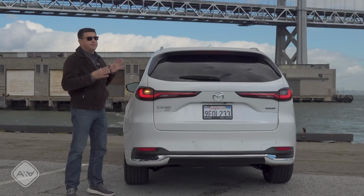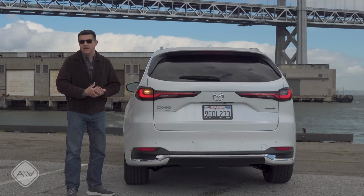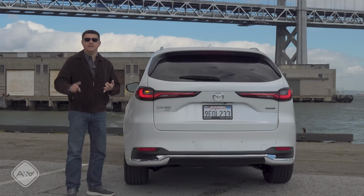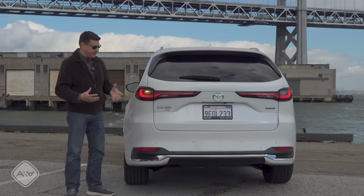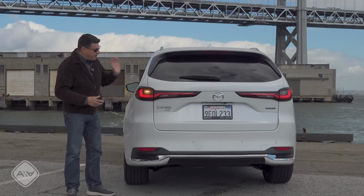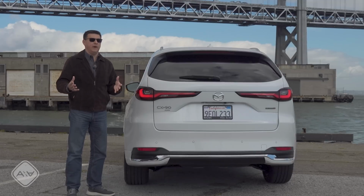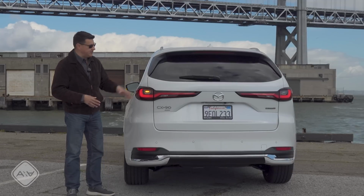So while some folks might consider this an MDX or a TX competitor, this is also solidly a Telluride, a Palisade, a Pilot, a Highlander, etc., etc., etc. competitor. I'm really going to be interested to see how the CX-90 sells, because the CX-9 hasn't sold well for reasons that I have never fully understood, and I really hope this reverses that trend.